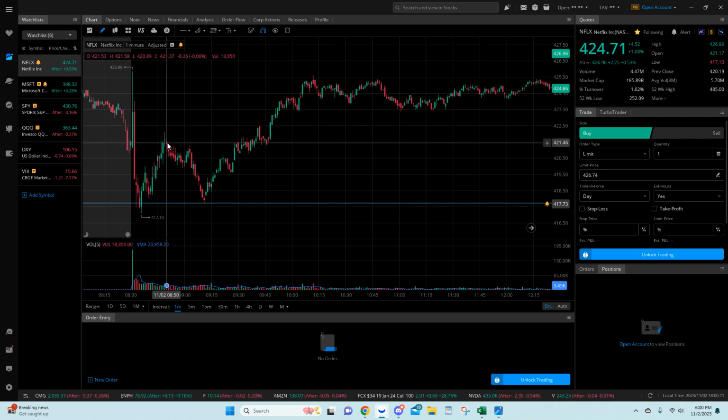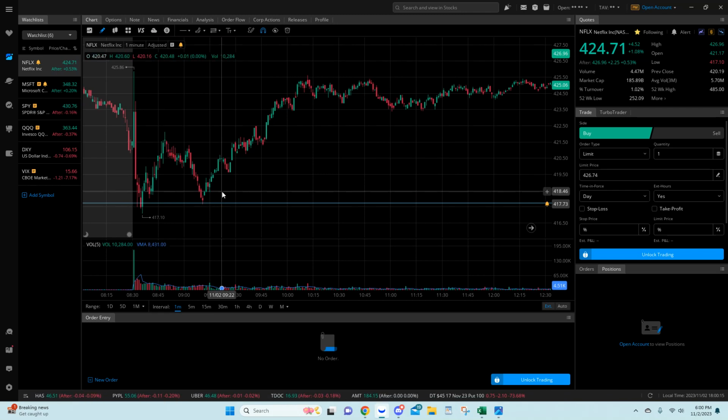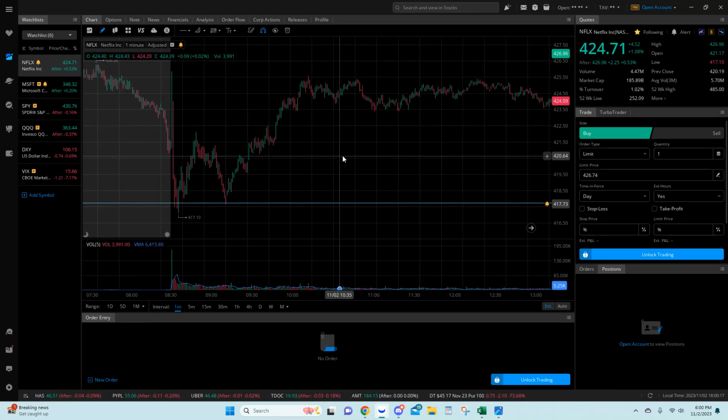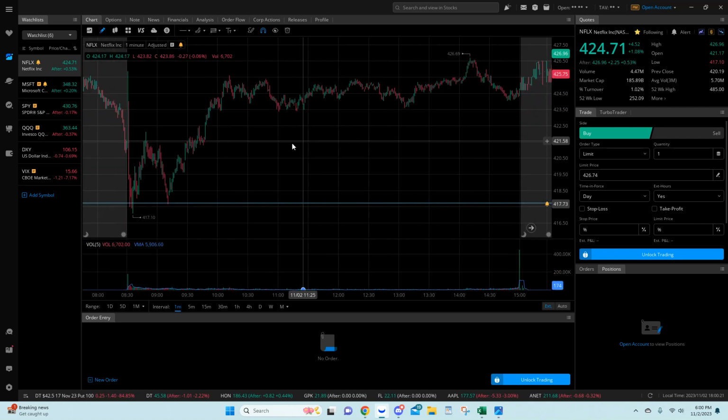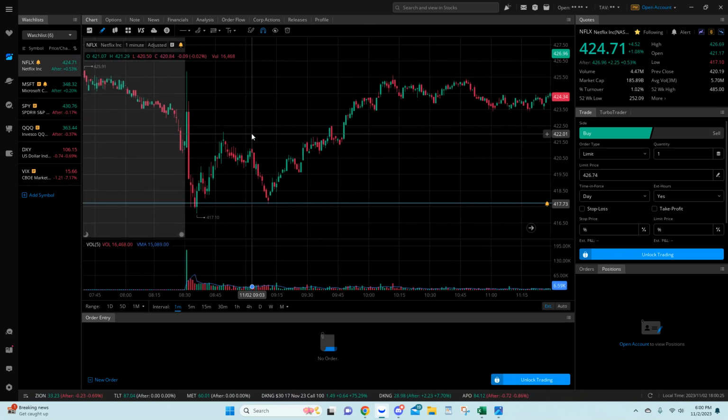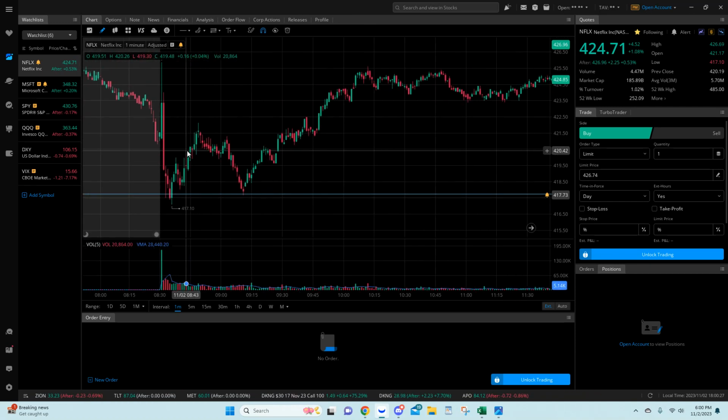I actually did end up scratching it after this just because we got a nice return. This was an 80% return actually here, but then we saw the market kind of pulling back and I decided to scratch it, which, obviously hindsight is 20/20, but that second move was really massive. But let's just cover that first move here.